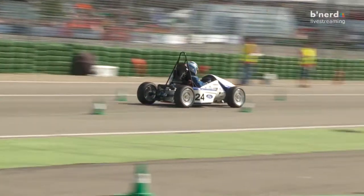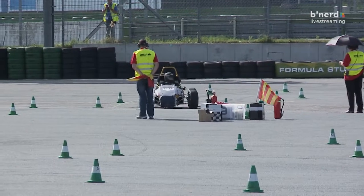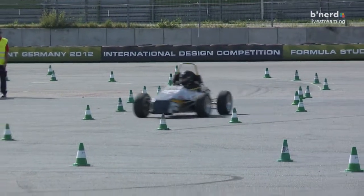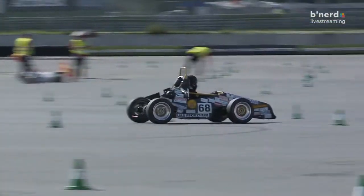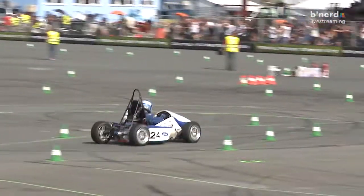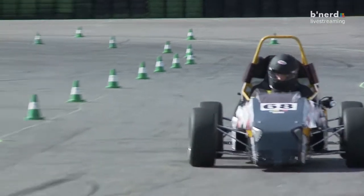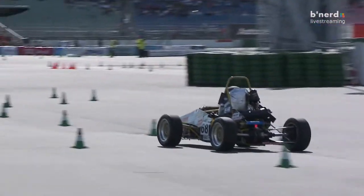Oh, he's got his engine running again. Oh, I think our intelligence officer was mistaken. Looks like they're fine. They carry on going, car number 68. That was their first lap, so hopefully the next time round they can get a good time. Congratulations, car number 68. You've completed your first lap of the Autocross today.